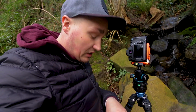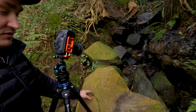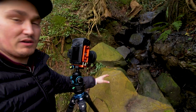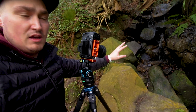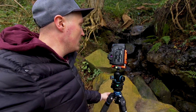So as you can see, I'm stuck down in this ditch, so I can't really move that well, but I've used this bit here. So I'm gonna look at the screen so I can see what I'm doing. So I used this bit here, then I jumped to this rock, and then obviously then you've got your little waterfall cascading off down there.